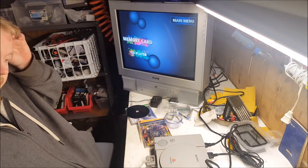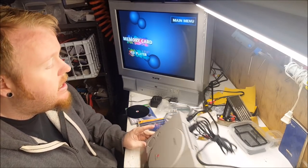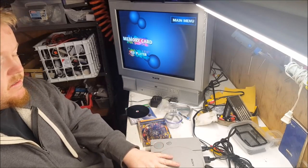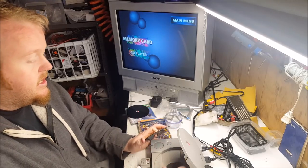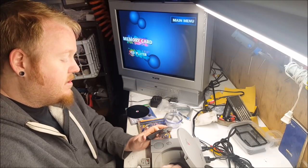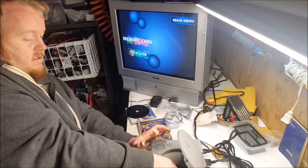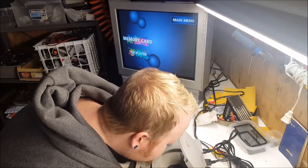Huh. None of these are wanting to load up. That's crazy. I don't know what I'm doing wrong, if anything, but none of these. Are you spinning? Yeah, you're spinning. Let's try to force the laser. I don't know if that laser's even going to move. I can't even get the laser to move. It doesn't want to slide. Maybe it doesn't work that way.